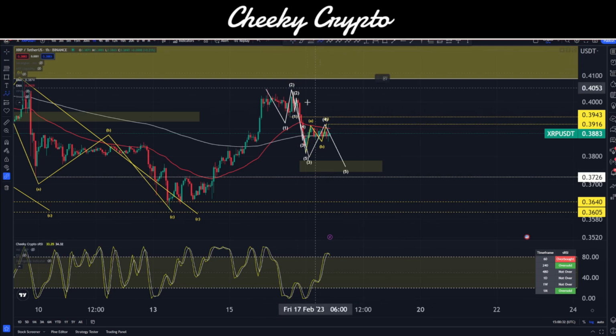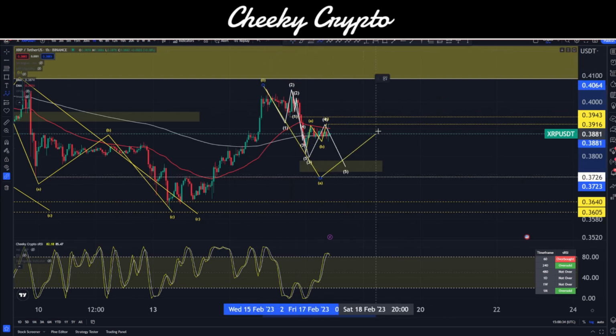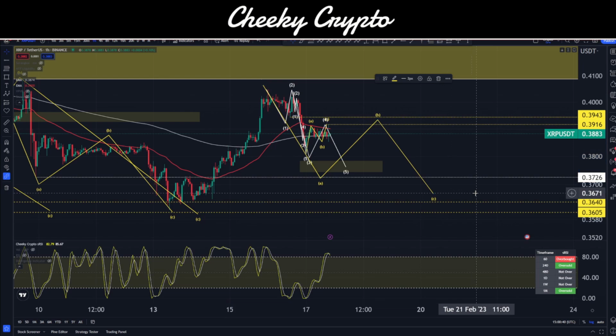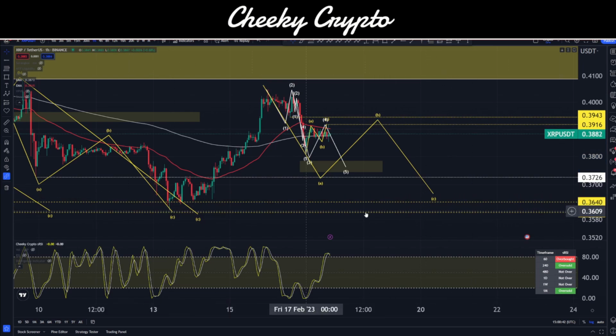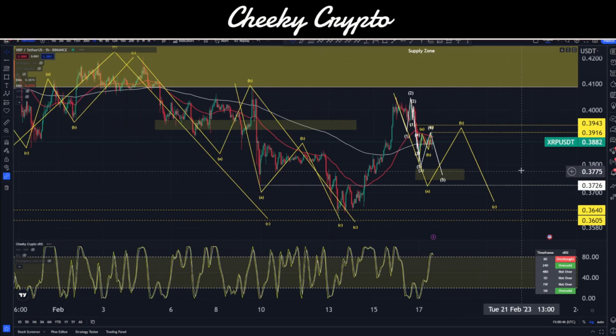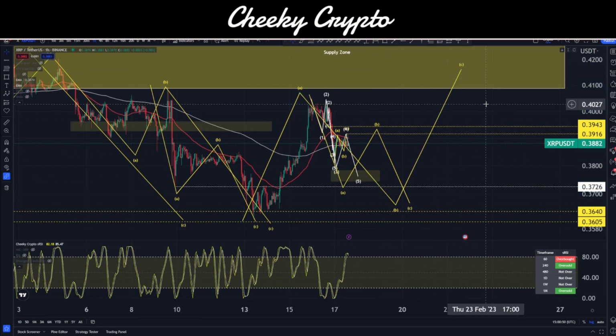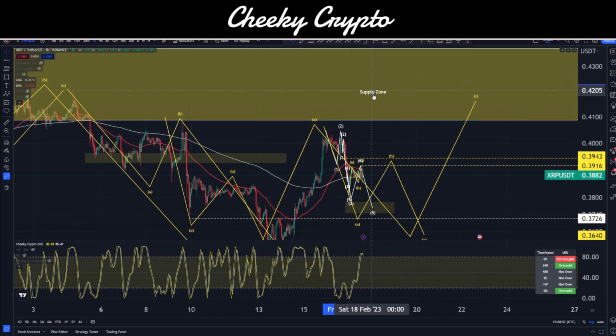I think this is a zigzag pattern though, so I think we come down here, we finish off the 5th wave high, we bounce back up into these highs that we're currently existing in at the moment, and then come down a little bit lower, but keep this low at the bottom here around 36.05, not looking to break that. And then all in all, I do think that we end up with a structure that is another A, B, and C structure, taking us back up into our supply zone slightly longer term.